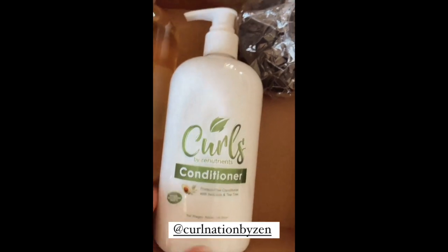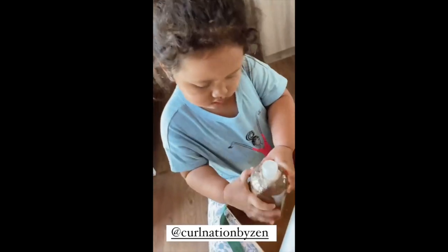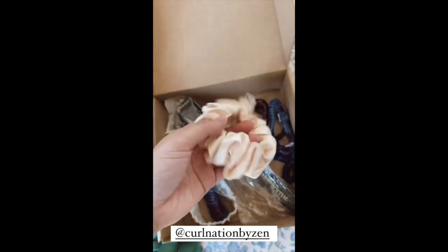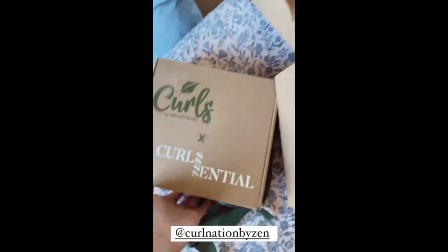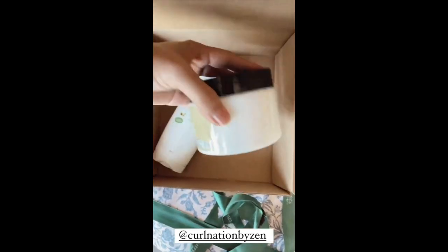We got a conditioner for curly hair, shampoo, and I think this is a device you use para walang product buildup in the scalp. Shampoo. And hair ties. I think silk scrunchies are really the right one for curly hair. And as I was saying, this is a leave-in conditioner, and this is a deep conditioner.